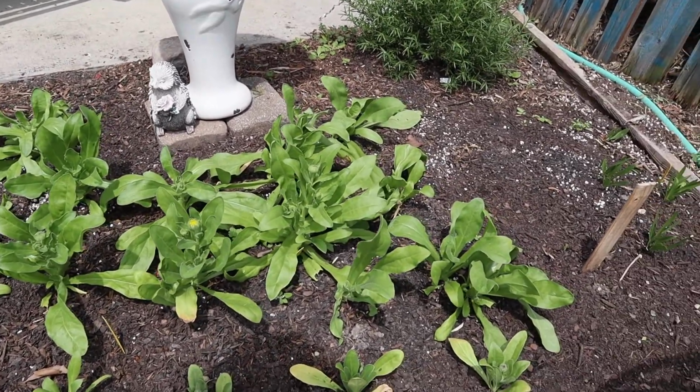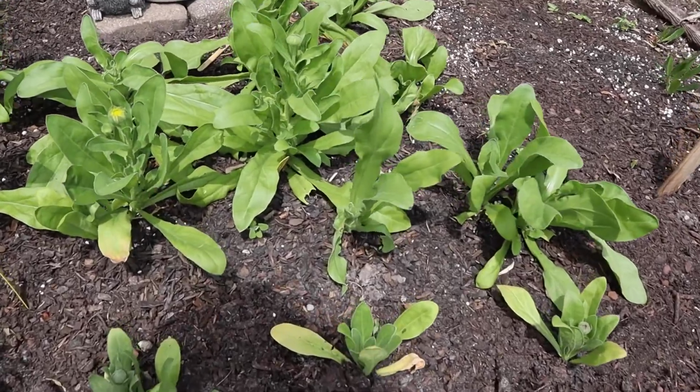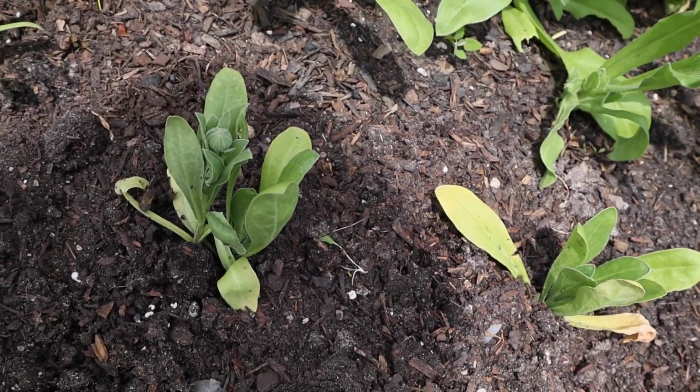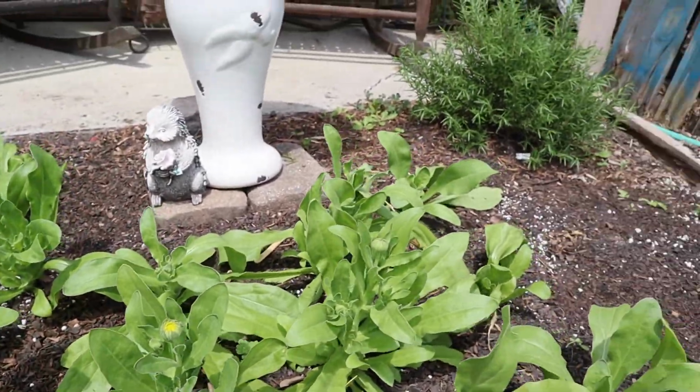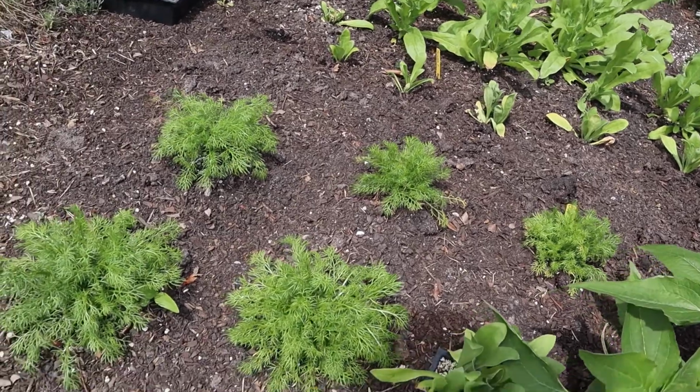I did grow a whole tray of them from seed, and they are popping up buds like crazy, and I'm really excited about that. So I'm just excited about this garden. Then we have my chamomile.